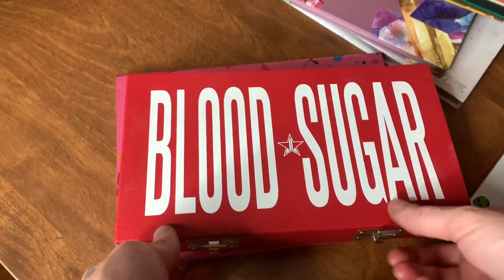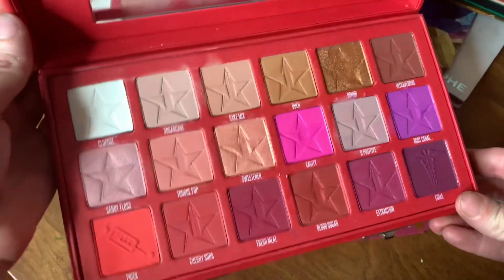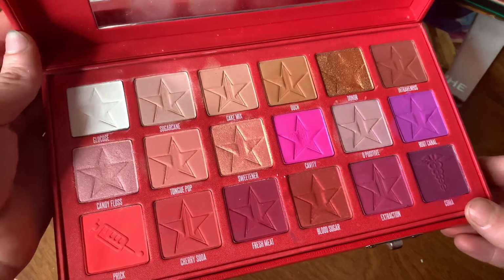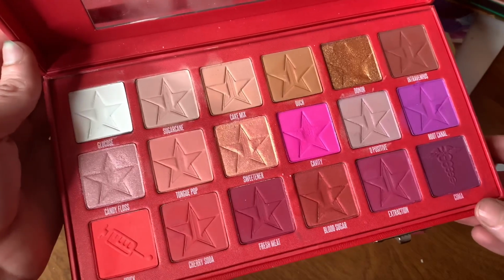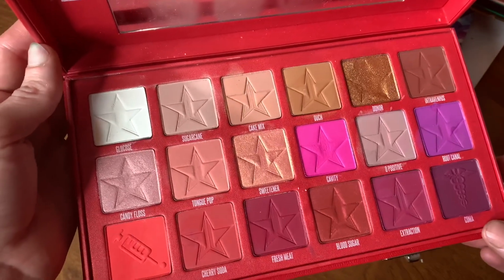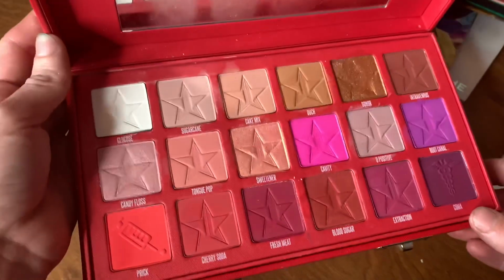Next up, we have Blood Sugar. Again, I have a whole video on this palette. When this first released, everybody was all about it. I even fell into the hype of it. I mean, it's cute. All of your eye looks will look exactly the same no matter what shades you use because of the color story. That's why I decluttered Blue Blood, because I had no use for a huge palette with all blues and it all looked the same no matter what. So it's the same thing with this.